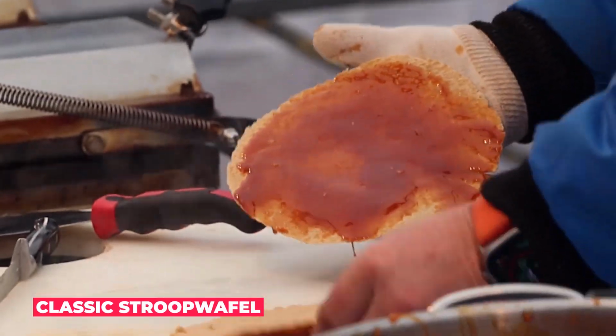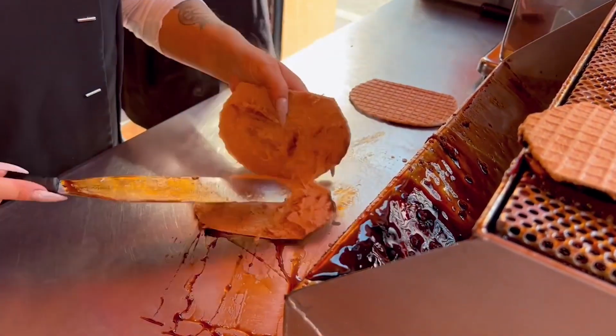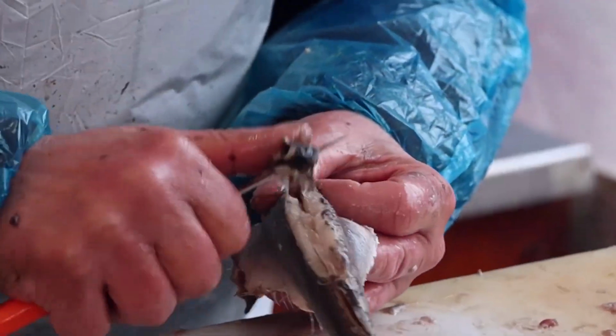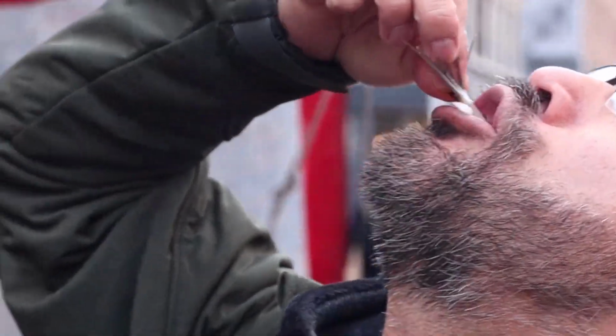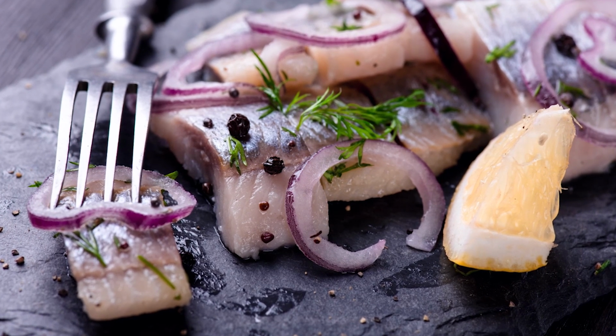Try a classic stroopwafel, a sweet syrup-filled waffle that is one of the country's most beloved treats. For something more adventurous, sample herring, a local delicacy that can be eaten raw with onions and pickles.